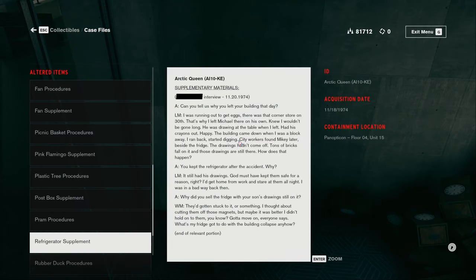Refrigerator supplement. From an interview back in '74. Can you tell us why you left your building that day? I was running out to get eggs. There was that corner store on 30th. That's why I left Michael there on his own. Knew I wouldn't be gone long. He was drawing at the table when I left.